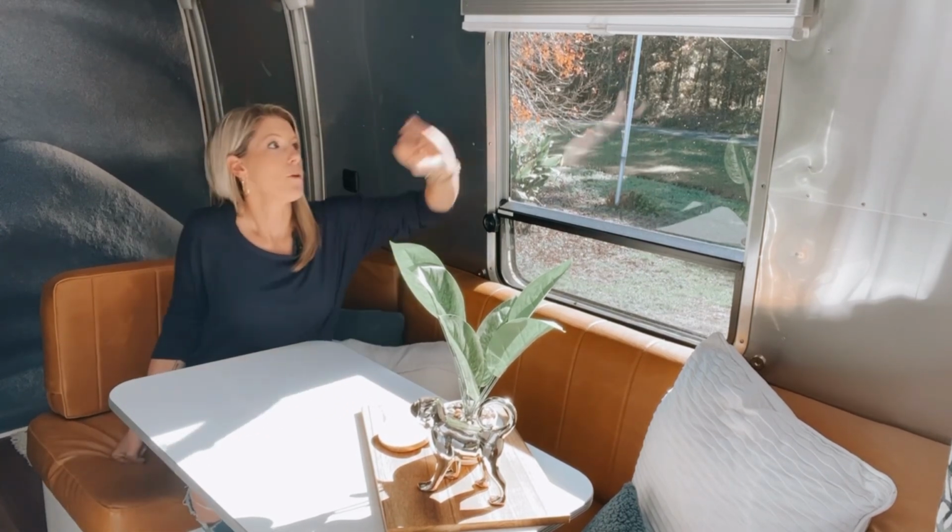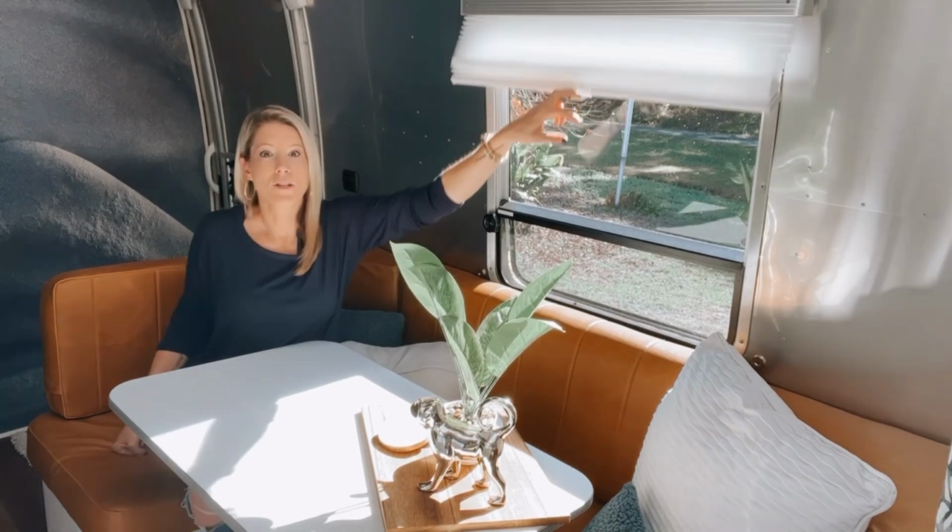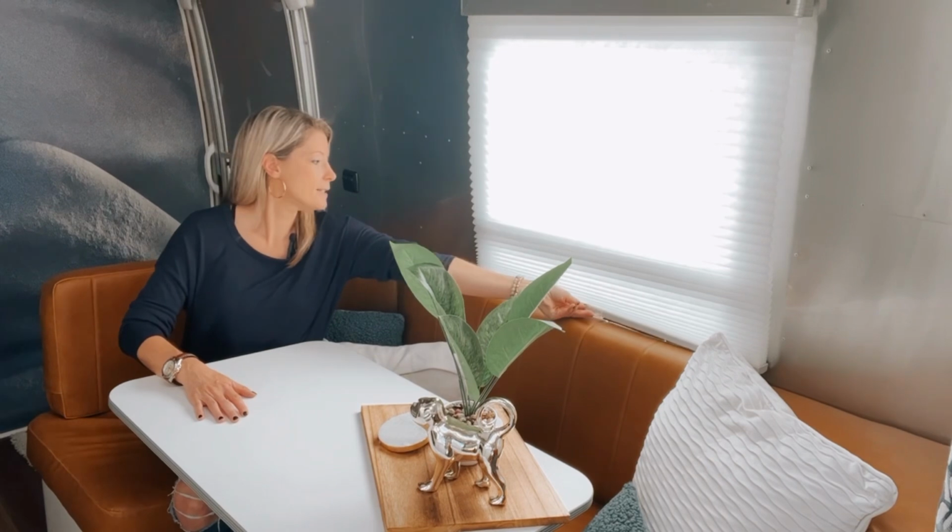It's important though that you understand that when you're in an Airstream and you pull a shade down, it's going to hang out from the side because we're talking about a rounded vehicle. So what I like to do is add a couple of magnets to the bottom of the shade into the wall, and there you have it.